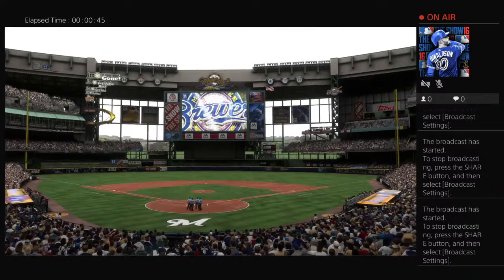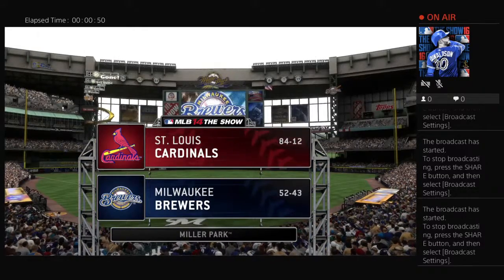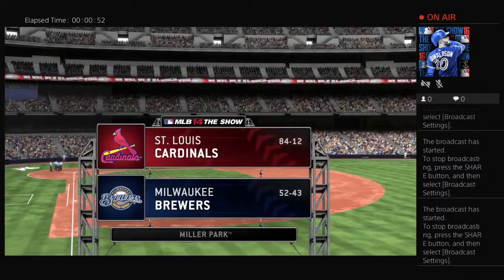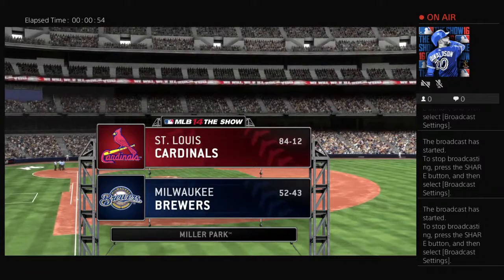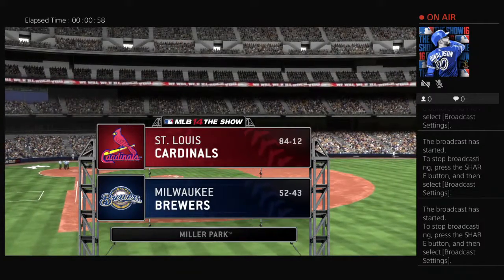MLB The Show has baseball now on a Sunday afternoon at Miller Park in Milwaukee. The finale of our series and of the first half between the Central-leading St. Louis Cardinals and the Milwaukee Brewers.